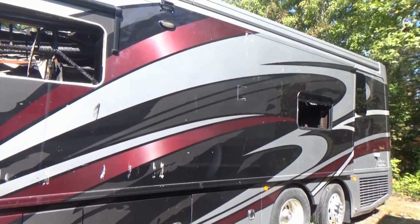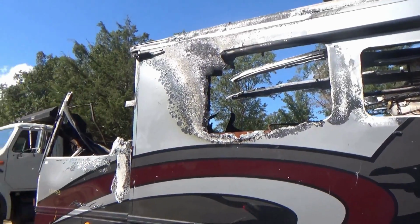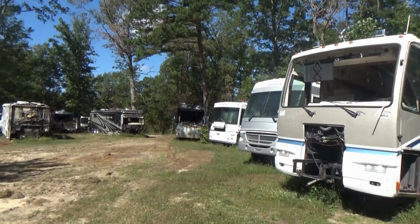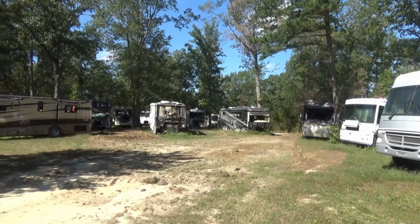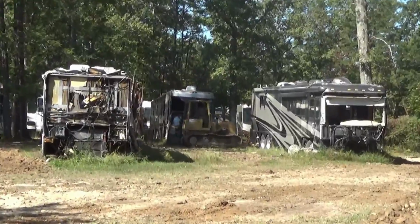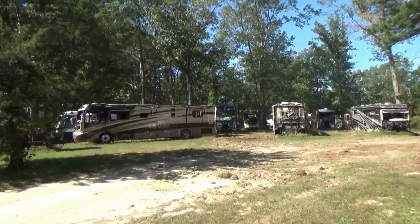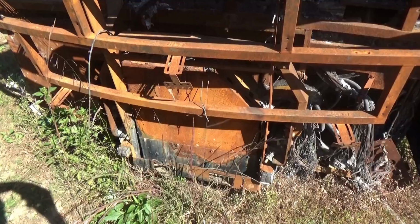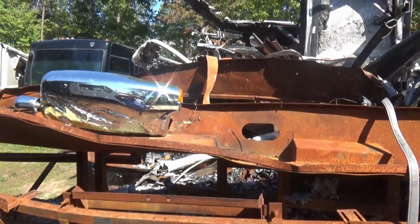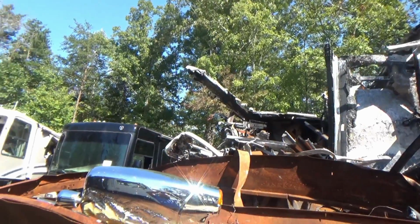Well, I think that's enough to show you, to get the idea of what they have here. I just happened to be here when that bulldozer was doing some clearing. Sorry about the noise. But I consider myself lucky to be able to see this much of it without having to go into the office and beg for permission. I have seen a couple more videos on YouTube where someone did get permission and they had a guide show them around, where they actually went inside of some of them.